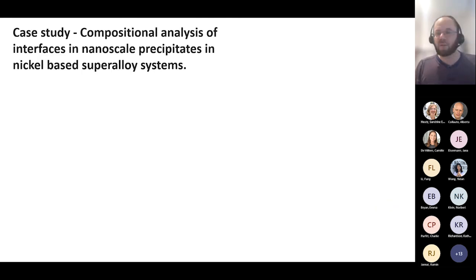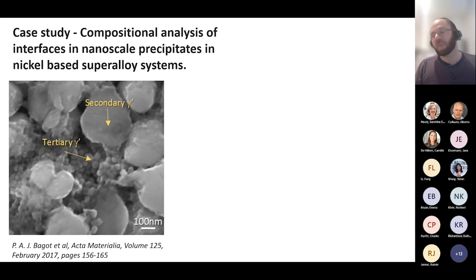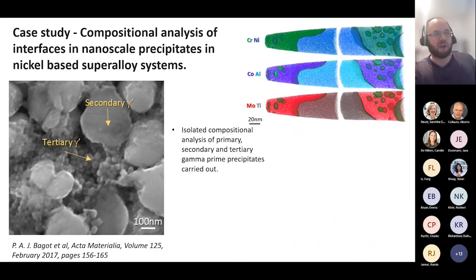So, a quick case study before I wrap up. As I said, the facility is relatively young, so this is just work I did in my previous position. Looking at the composition of primary, secondary, and tertiary gamma prime precipitates in a nickel superalloy, you can see the size of the tertiaries down there. It's very difficult to isolate just the composition of the tertiaries if you're using other techniques. Here we can do that in 3D, as you can see in the images on the top right.